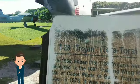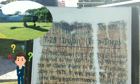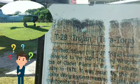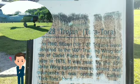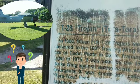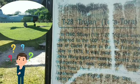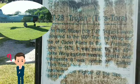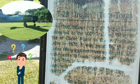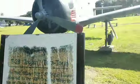Tora. In 1960-15, T-28 Trojans were delivered to the 100th Training Wing for the use of cadet pilots in basic training. Later in 1975, it was used by the 15th Strike Wing against CPP unit and insurgents. It was commonly called Tora because it resembles the Japanese Zero fighter of the Second World War. The Tora became famous during the August 1987 and December 1989 coup attempts. It bid farewell and was last flown over Villamor Air Base in July 1992 during the 45th PAF anniversary. So ito pala ang Tora.